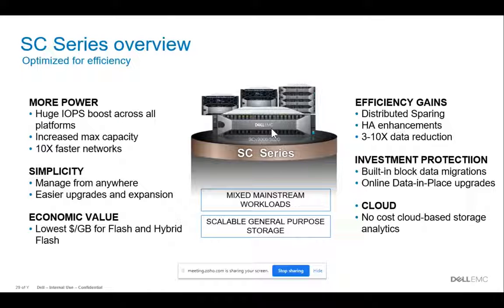Then one key thing is cloud-based storage analytics. With CloudIQ, the customer can achieve that because CloudIQ is built in and included on the storage system. So that is a key fact overview when it comes to the optimized efficiency that the AC series can provide.